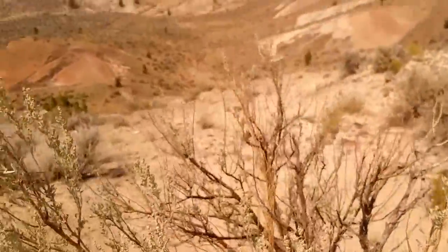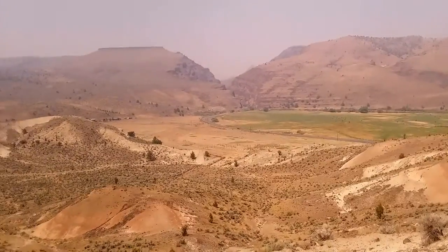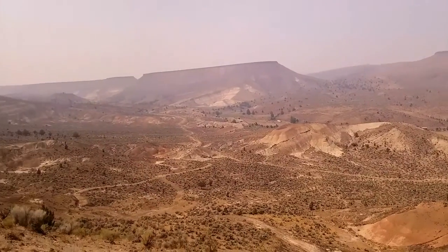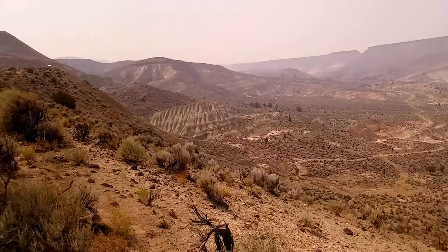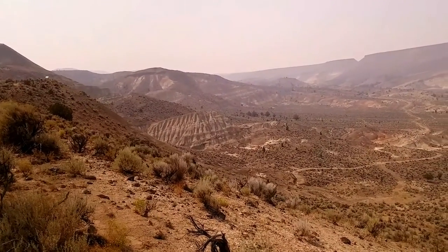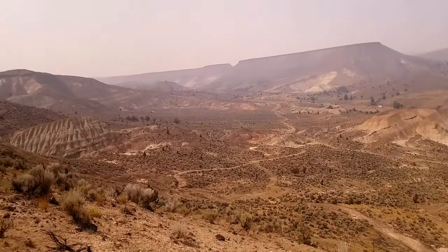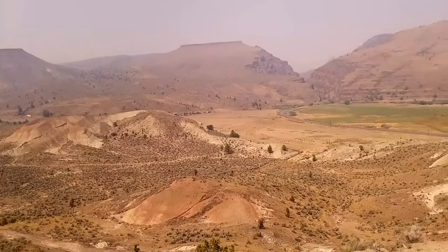Greetings! Here in the John Day fossil beds of Northeast Oregon, looking at this magnificent viewpoint vista over the Mascall Formation. It's one of the more sort of side features of the fossil beds if you're going to go out to the John Day fossil beds. It's really, really beautiful. Some impressive sweeping vistas. It may be smoky, but it's not all that bad. You can actually see what you're trying to see.